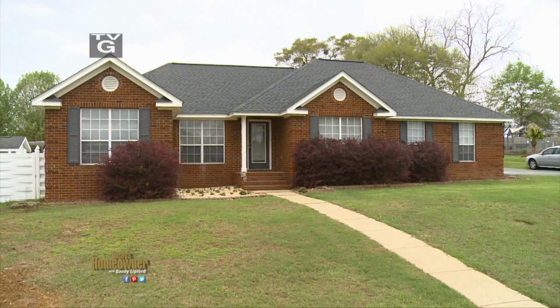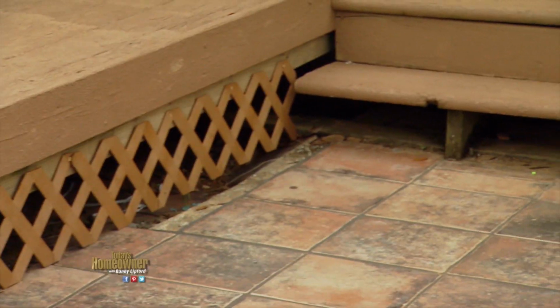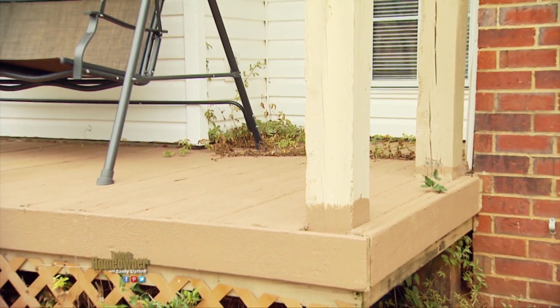This week on Today's Homeowner, we're transforming a worn outdoor living space into a spot the owners can enjoy all year long. It just doesn't look very attractive, therefore nobody really wants to go out there. Everybody just stays inside.